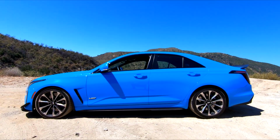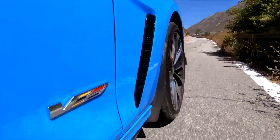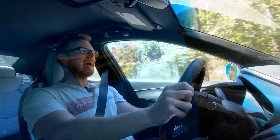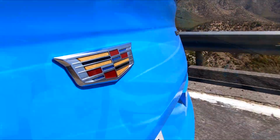Now before, the V used to be the go-fast version. However, Cadillac has kind of had a bit of a rethink there, and now V is more like the equivalent to BMW M Sport or like Audi S. It's the sportier one, but not the sportiest one. If you want the sportiest one now, it's the V Blackwing, like this vehicle.